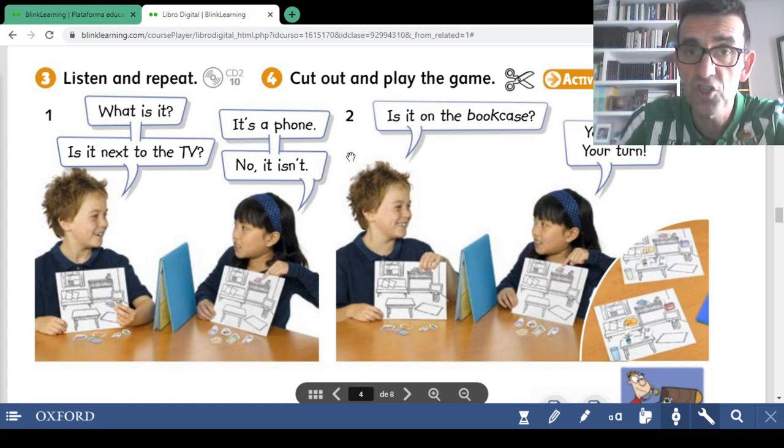Nada de he ni nada de she, que como ya sabemos es para chicos y chicas. ¿De acuerdo? He para chico y she para chica. Es muy fácil. Y luego cuando te lo adivina dónde está, mira a ver si lo has puesto bien y si coincide donde lo tenéis los dos, lo veis que los dos lo tienen en el mismo sitio, está perfecto.